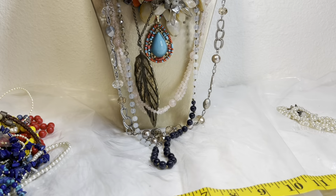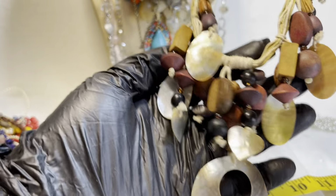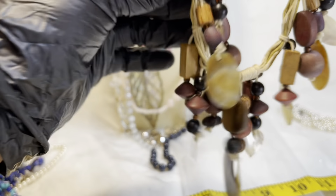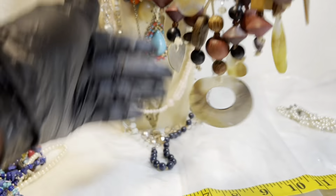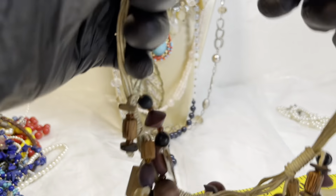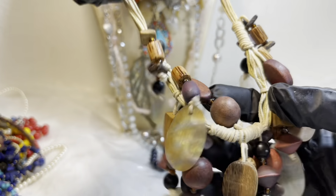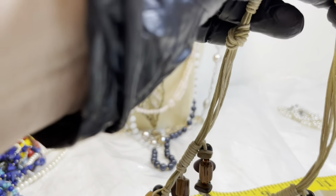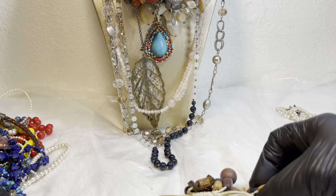Next one, let's see. Oh, I thought this was really cool. Boho, very kind of hippie vibe. I love it. It's got beautiful shells on here. I don't know if you can see that if the light's picking it up right. But it's got a really cool wooden closure. It looks like natural elements and a cord. I just think this is really, really neat. Something very different. So this one is kind of short too.